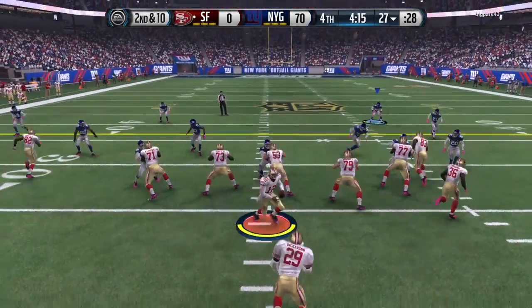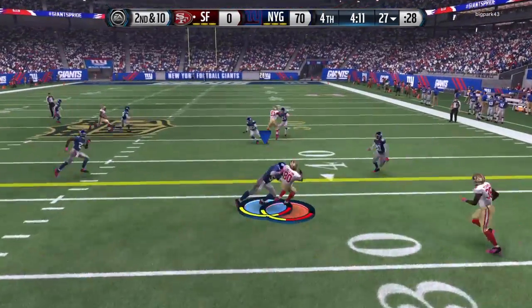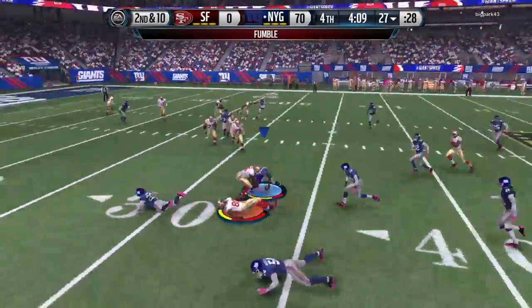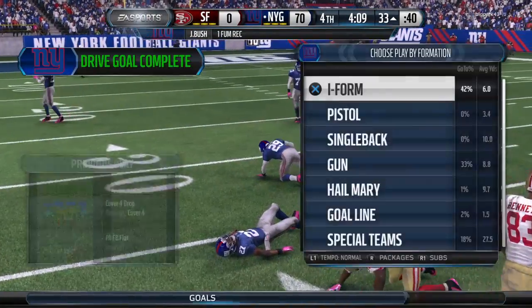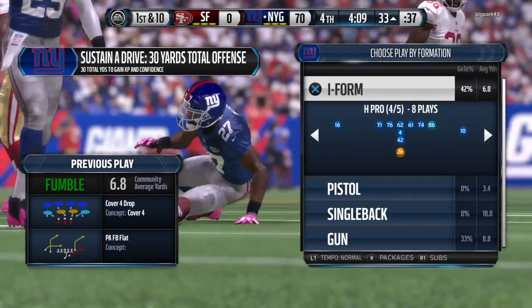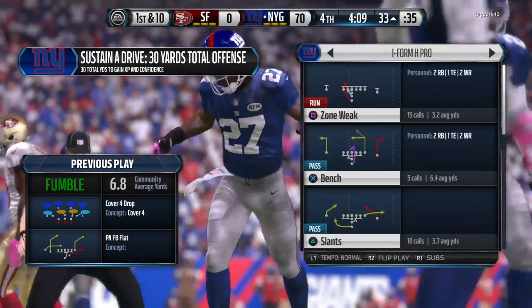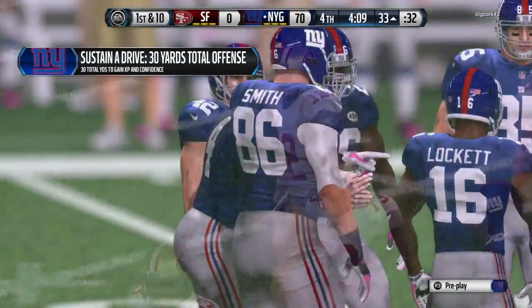The 49ers from the 27. Colston has the reception. Ball is out. Young's going to make the tackle. A truly disastrous performance from the start, and with that fumble here in the fourth quarter, just another play to add to the long list of the ones they'd rather forget.